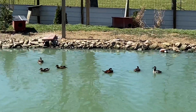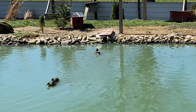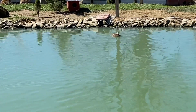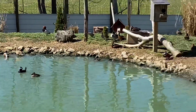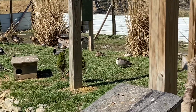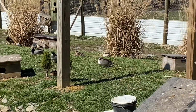But we just got through feeding, giving everybody some mealworms and lettuce. So they all ate, and they're all pretty much laid up on the bank, just soaking in the sunshine. It's supposed to be like 66, 68 today.